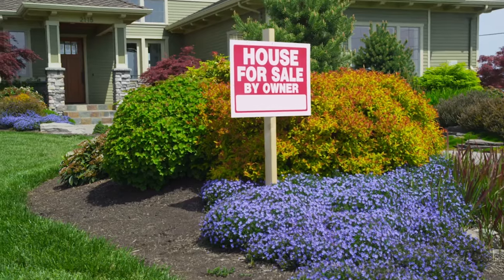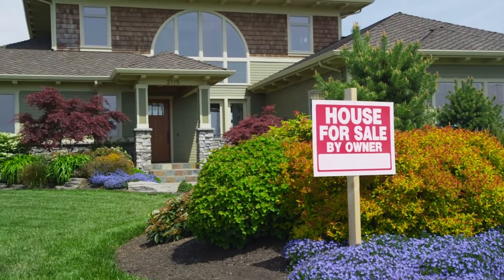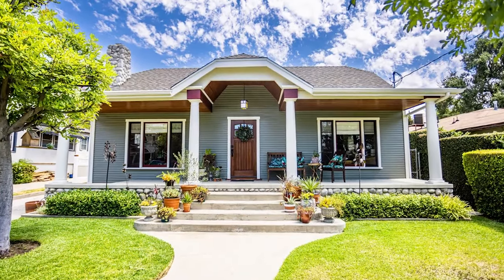You may also want to add some welcoming touches like potted plants or a wreath on your front door. That's always a nice touch. We want to make that exterior photo ready. Not only in pictures do we want it to look nice, but again, it's going to be the first impression when buyers pull up to come see your home.